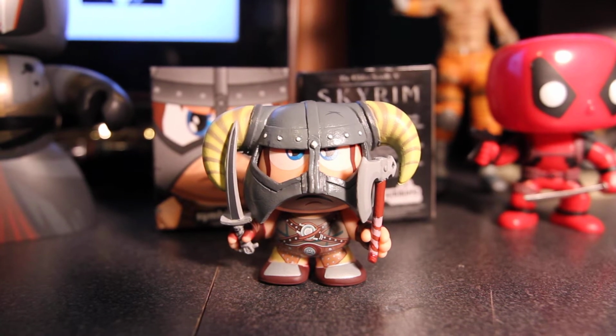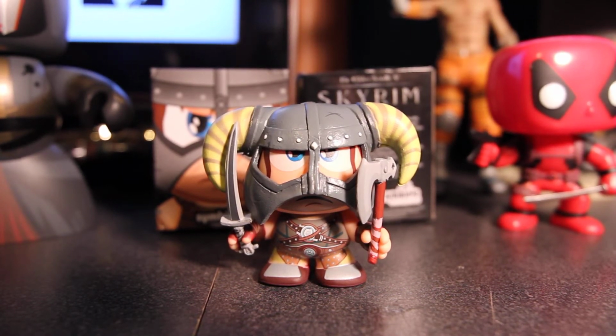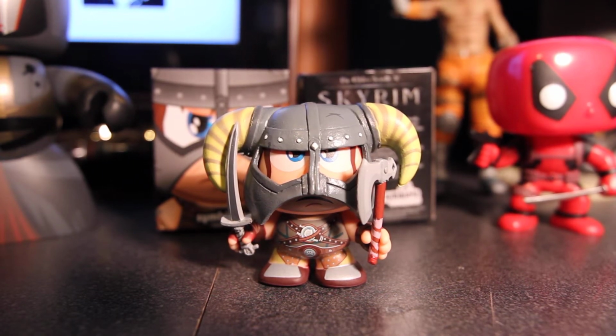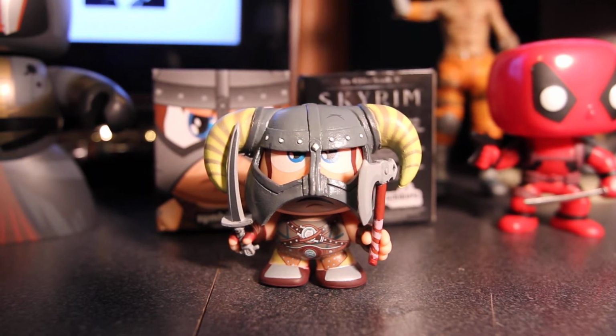He's 3 inches tall, which is very, very clearly stated on Bethesda's website, and for some reason, in my head, I wasn't thinking 3 inches is G.I. Joe size. I was thinking this is going to be the size of a Mighty Mug, or at least the size of one of the Funko Pop figures. I was hoping for Mighty Mug, but would have settled for Funko Pop.